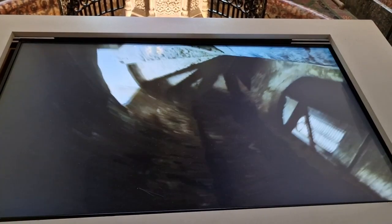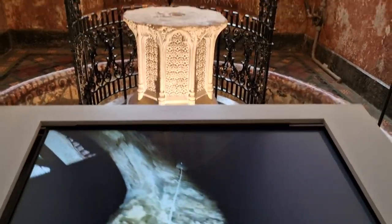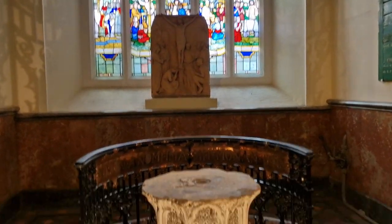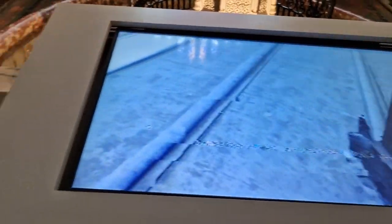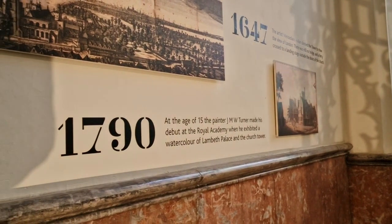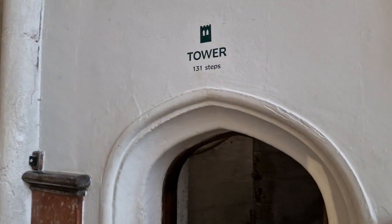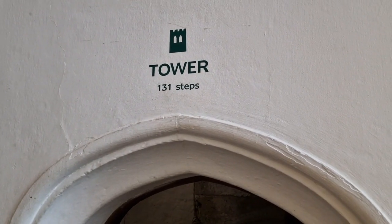This is the bell tower, which of course, you are of course going to have to see. Here we go, this is what we'll be looking out onto in a minute, but I won't spoil it with the TV thing, because we will get the real view of what we're going to enjoy. So, ladies and gents, join me for the bell tower climb.